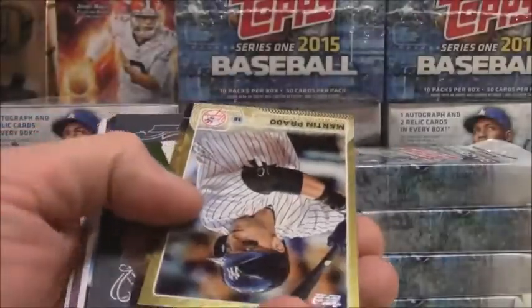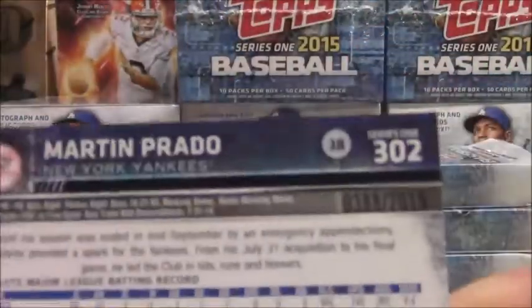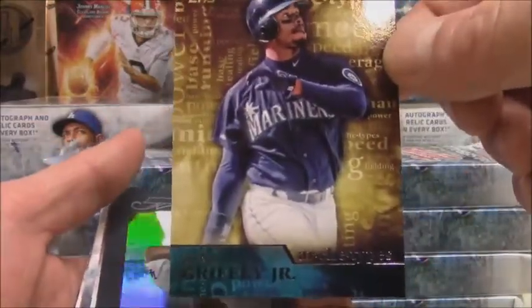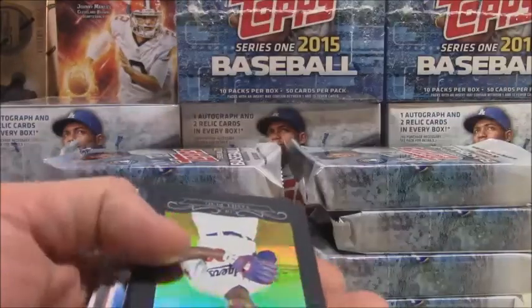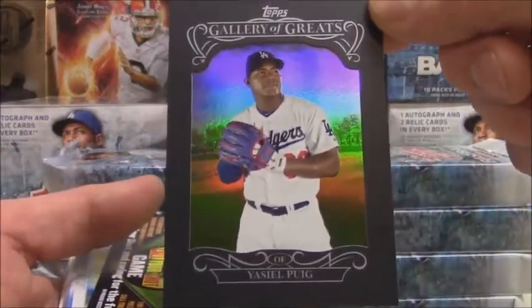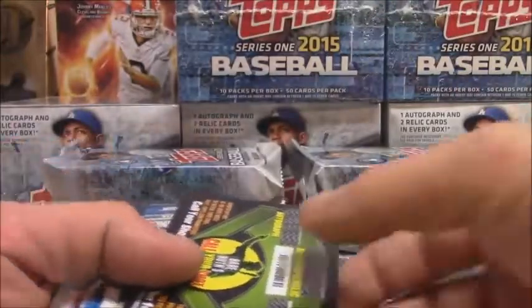Yeah, there's two buybacks in every box. Base. Got a Prado Gold 388 of 2015 for the Yankees. That's four tier. Griffey Jr. Archetypes. The Puig Gallery of Greats. Foil background. Cold.